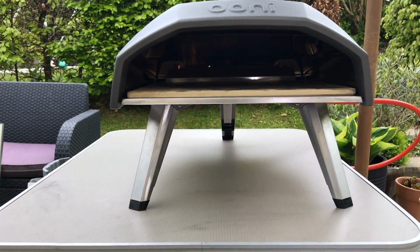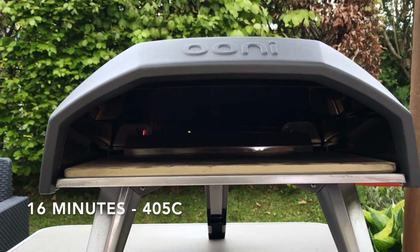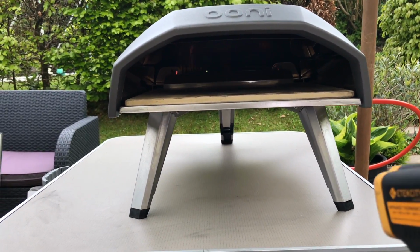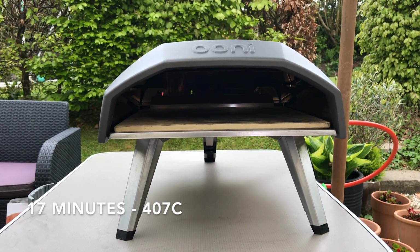Right, 16 minutes, that went quick. It's now 405, so at least I've gone past the 400 mark. Right, coming up to 17 minutes now. Right on the logo, it's 407, pretty much not changed.